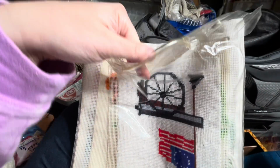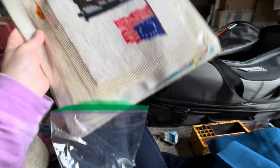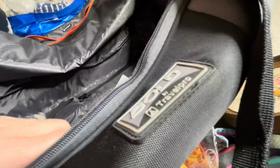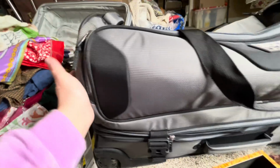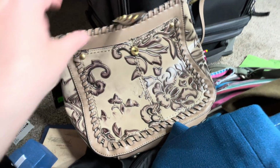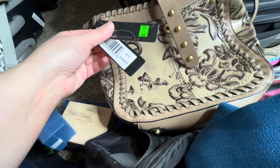A bunch of needlepoint completed pictures. There's like 4 in here, and I think I got them for $2, $1, something like that. Receipts, no, not that. I think I have some stuff shoved in this front pocket, so please hold. Okay, I did indeed. I had this bag. I got this at a garage sale for $5. It was originally $76.